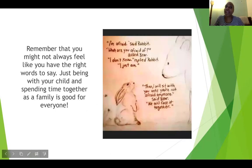Remember that you might not always feel like you have the right words to say. Just being with your child and spending time together as a family is good enough. This is new to all of us. So we are learning as we go. So it's just great that we're here together and we are trying to figure it out.